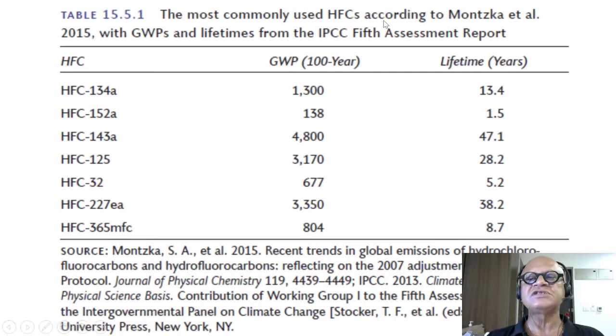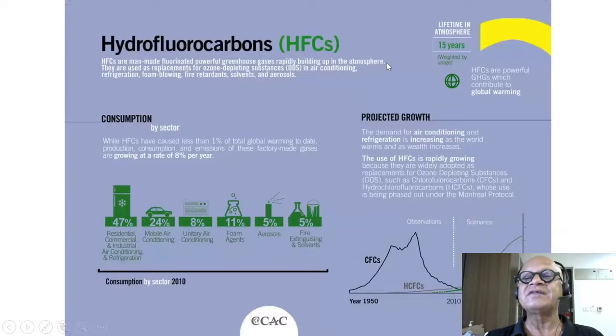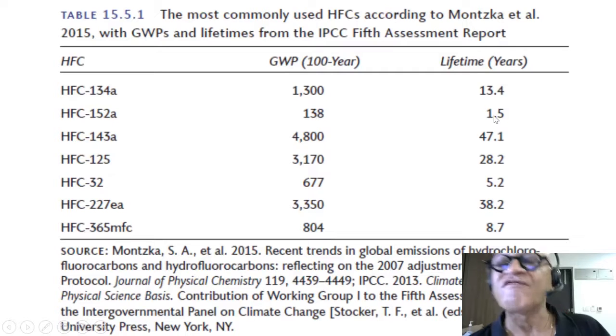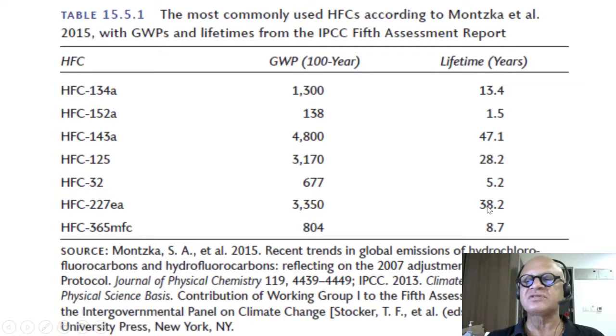The most commonly used HFCs, according to this paper, with global warming potentials and lifetimes from the IPCC 5th assessment report, which was released in 2014. You can see these are the various HFCs with different global warming potential. This is why when we talk about global warming potential, we say weighted by usage. Okay, so lifetime can vary quite a bit as well. So you can see the range here, 4,800 times the CO2 warming over a 100-year period. That's not good news, right? 1300, 3170, 3350, and the most benign one here is at 138 with the residence time of 1.5 years. And some of them are like 47 years, 38 years, and so on.